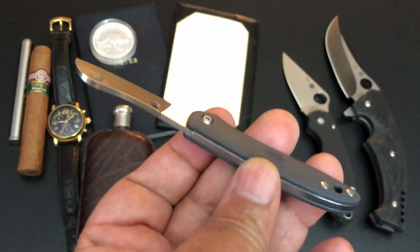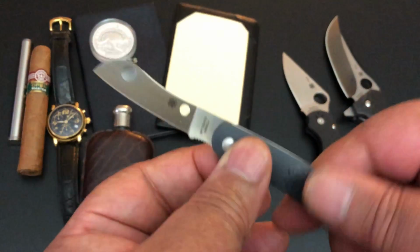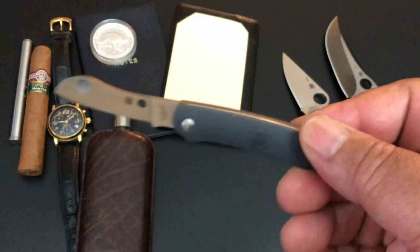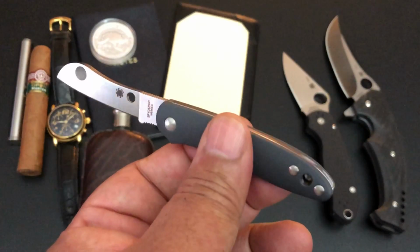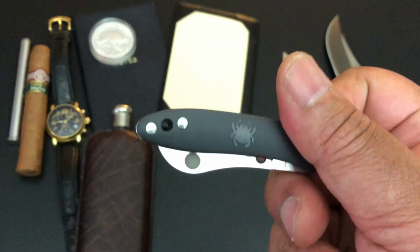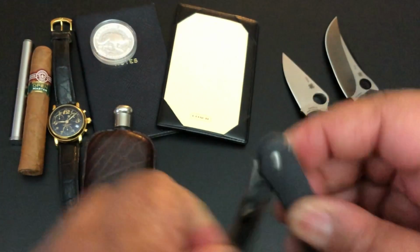Now, of course, it doesn't have a clip, but man, with these FRN scales, the fiberglass reinforced nylon scales, just drop it in your pocket, drop it in your purse. It's just a real easy knife to use. I use it as a keychain knife. Simple. It is a modern day pen knife, basically, from Spyderco.